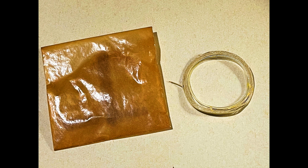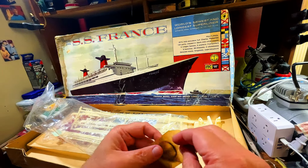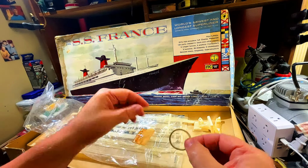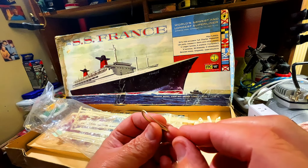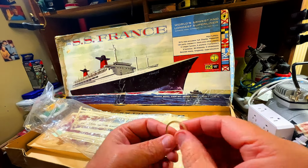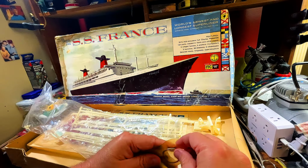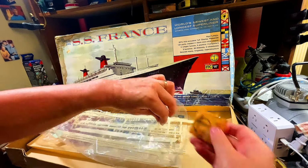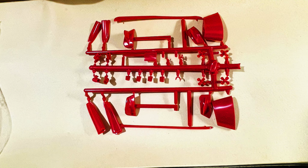All right, and what do we got here? Nice, we got the rigging. So let's open this up to show you guys. I love it when they have the rigging. You can see it's almost like a nylon, but it's very brittle. From 1963, I don't want to push my luck. So if we can't use it, then we'll use a different thread for the rigging. But that's a nice little touch that they have the rigging. Let's put that back into the bag, and let's put all these pieces back in so we don't get them lost.